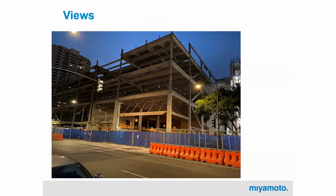This is a view of this building A after they ripped off the roof. The roof was a weird shape, so they had to take off the roof during construction. And then here's a fairly recent picture of it. You can tell it's much larger.